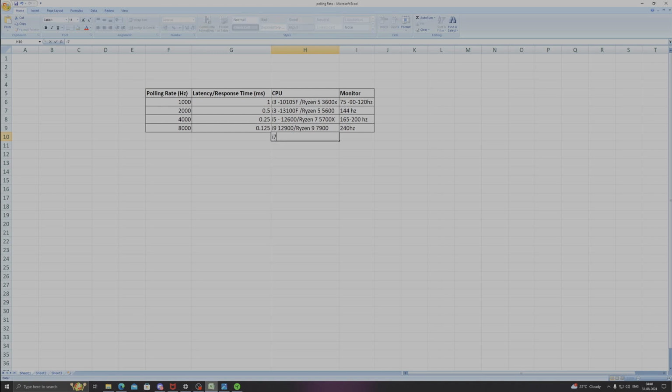For 8K, an i7 9th Gen paired with a 165 to 200 Hz monitor can also work, but to fully appreciate the benefits of 8000 Hz polling rate, you will need at least an i9 12th Gen processor and a 240 Hz monitor. Now let's go with the pricing of these mice. The first one, a 1000 Hz mouse, will cost you around 4000 rupees. The second one is 2000 Hz, which is not available in the market right now. Let's go to 4000 Hz.